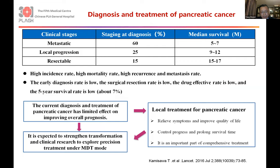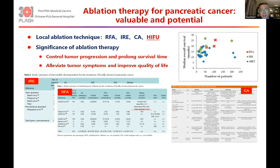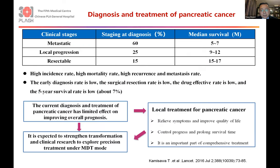At present, the study suggests that surgical resection is the main method for the treatment of pancreatic cancer, but about 16% of them have metastasis at diagnosis, and 25% are already locally advanced, and only 15% can undergo surgical resection. In recent years, although there have been some progresses in surgery, chemotherapy, and other fields, the long-term survival of pancreatic cancer patients is still not ideal. Therefore, the main direction of research is to strengthen transformation and clinical research and explore precision treatment under MDT mode.